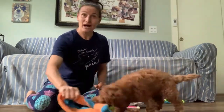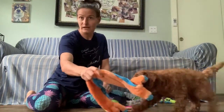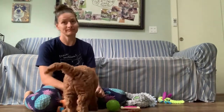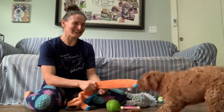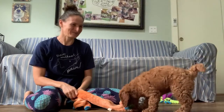At night, right now, I'm taking her out every 3 hours, so that works really well, and I catch most of the pees and most of the poos. And that's kind of what you want to do as well, even though you might not want to get up in the middle of the night. If you want to teach your dog to go outside, that's the best you can do.